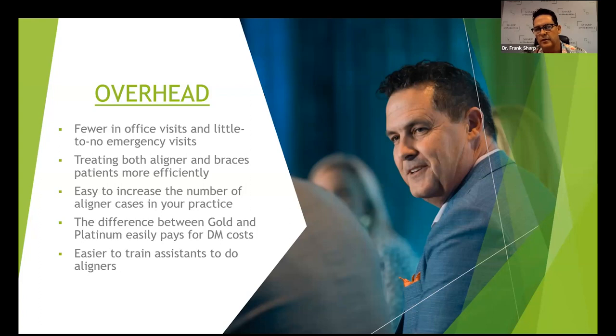And really the difference between gold and platinum, at one point in time I figured out, basically pays for the cost of DM if you don't want to charge a technology fee. A lot of people do that. There's many different ways to offset that and make that better. And like I said, it's a great way to train new assistants.